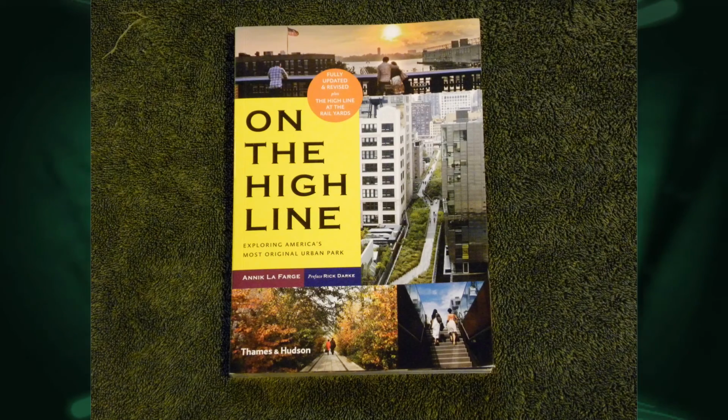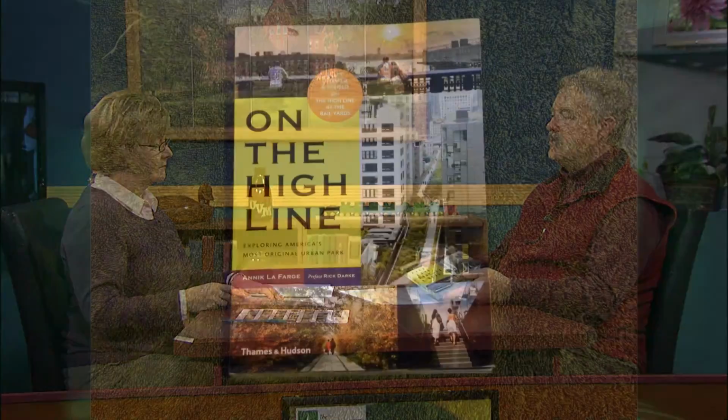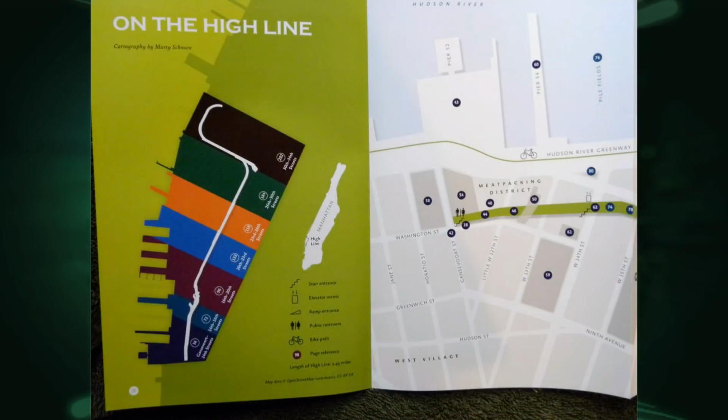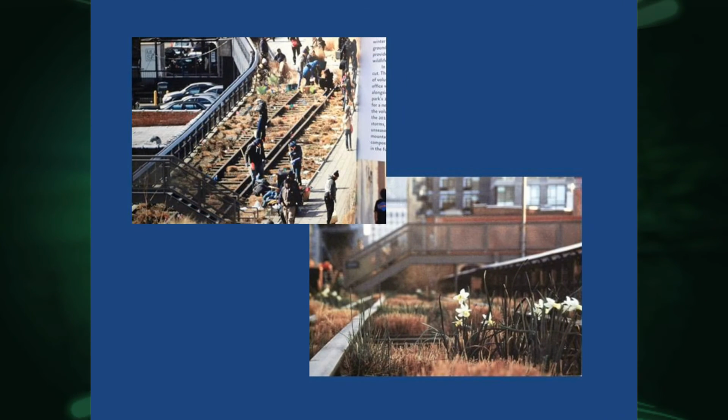Now, also, we look at pictures, and also you talked about the website, but there are books. Yes, there is a book on the High Line, and so we just brought a couple of pictures of that real quick, but there is the book, and it's just wonderful. It walks you through it. It has the maps and so forth in it, and here you see an example of the maps of each section.